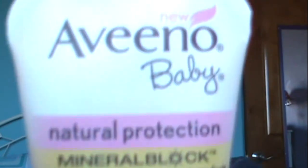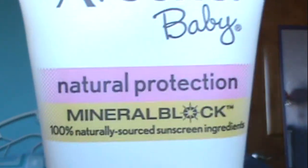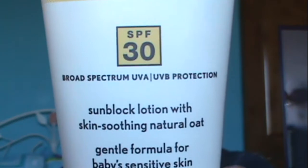You just want to make sure your skin is nice and hydrated, and if you don't want to use a primer, this will definitely help smooth things out if you have any acne. It will work as a primer somewhat too. And the sunscreen I used was Aveeno Baby. It's a natural protection mineral block SPF 30.